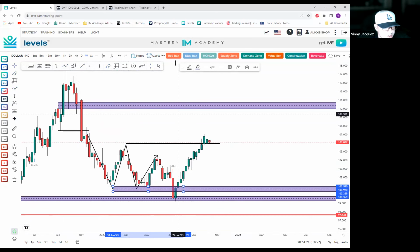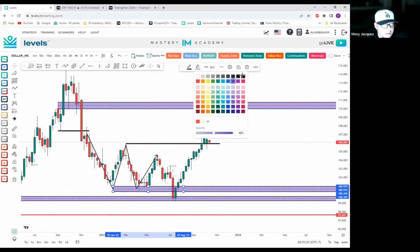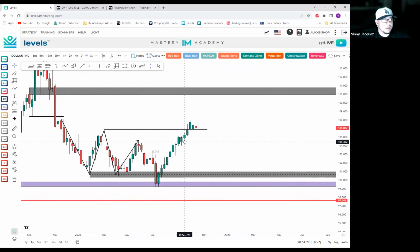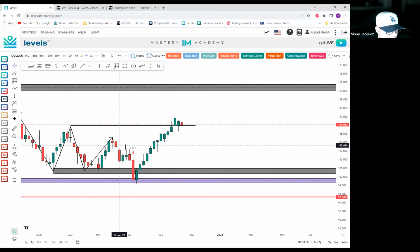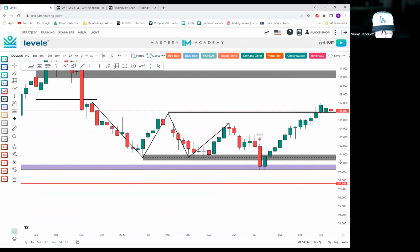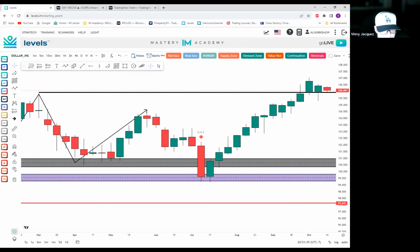Let's go ahead and change that zone to black, and I'll change this zone to black as well, just so we know what we're looking at, right? I'm liking that a lot. Did we get a violation? Oh my goodness, we did.